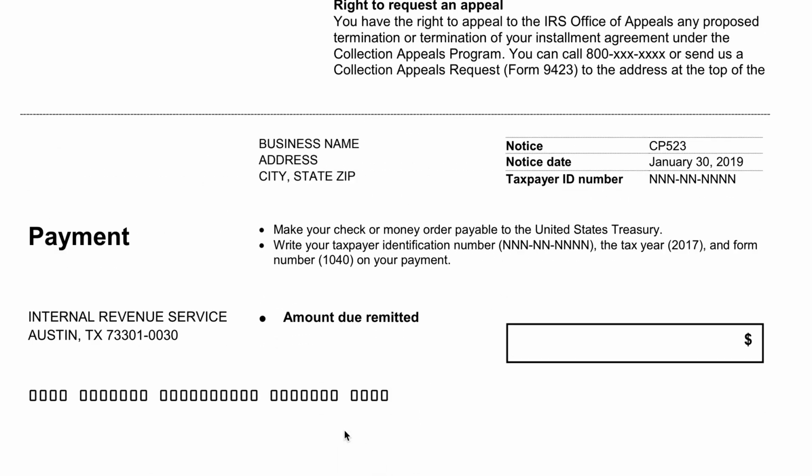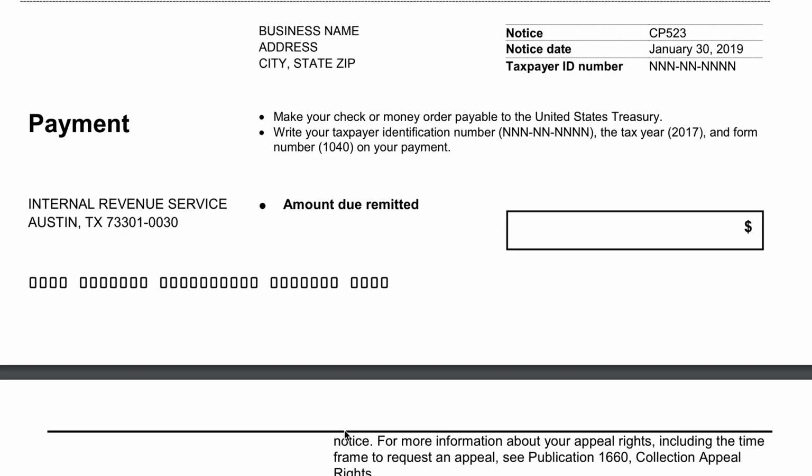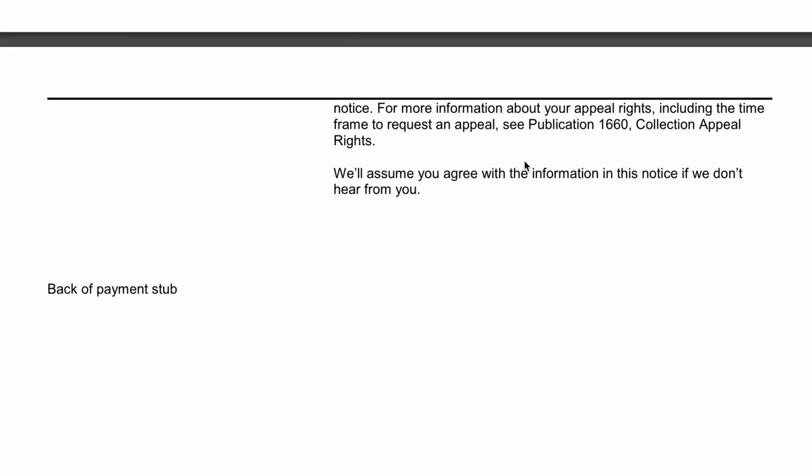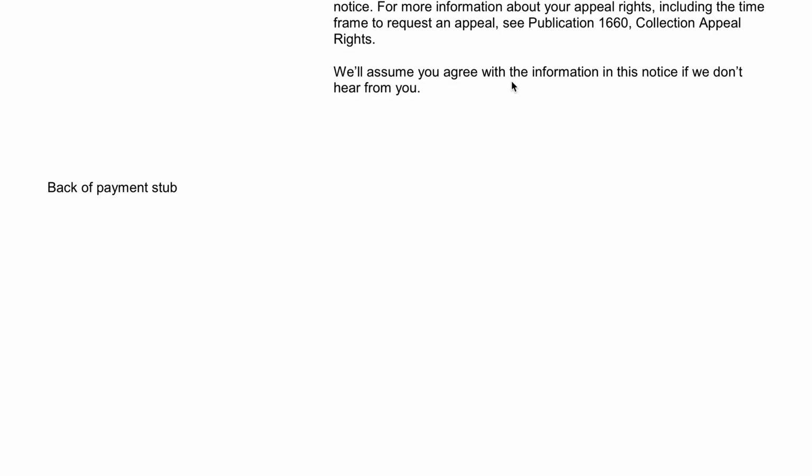So this is another payment voucher in case you lost the first one. There's more information about your appeal rights. If you go to IRS Publication 1660, you can go through that if you need to. And again, the IRS assumes that if they don't hear from you, you agree with the information, whether or not you actually do.